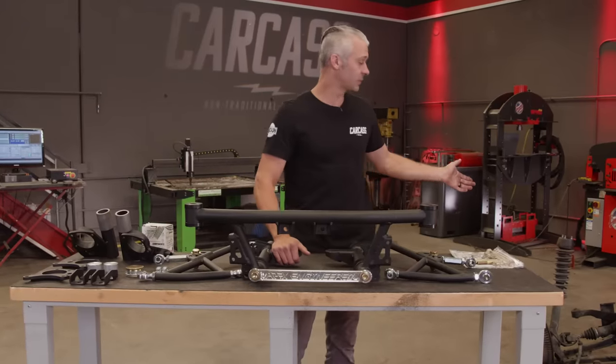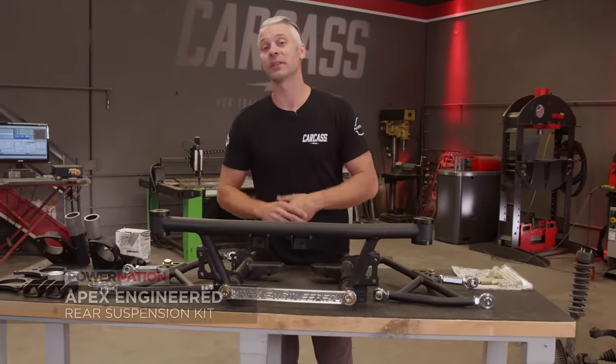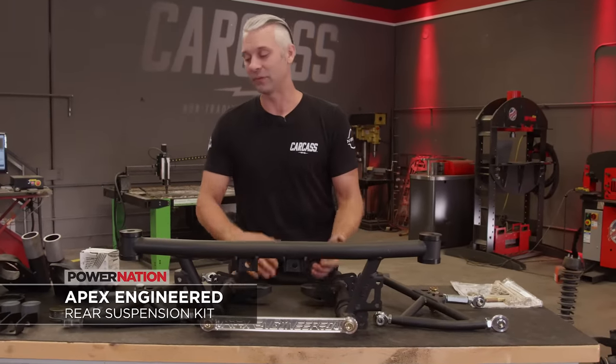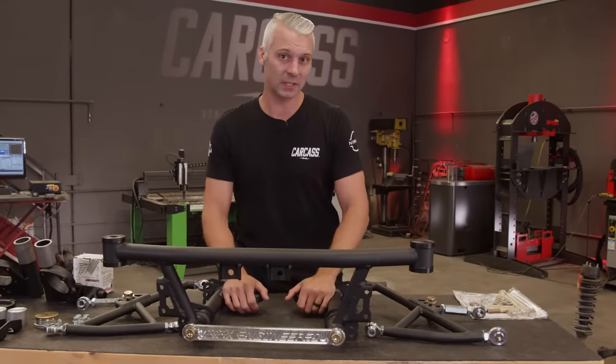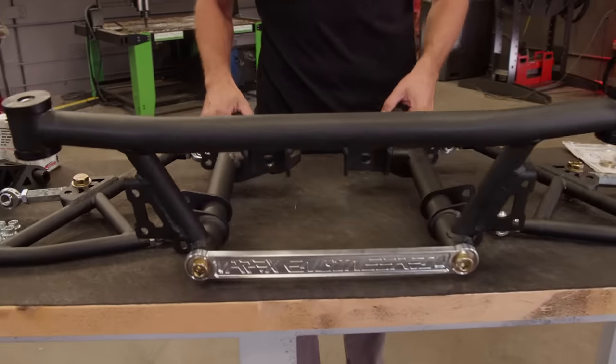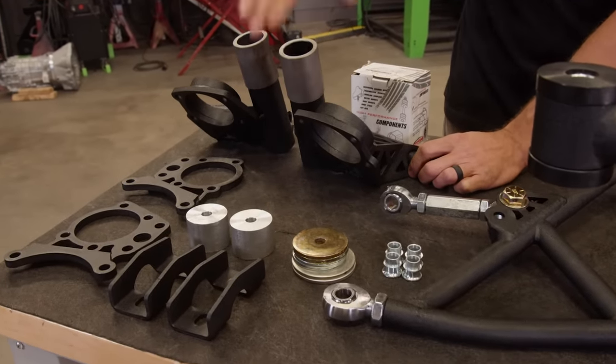Now our old rear suspension is big and bulky and very heavy, and Apex builds all of their stuff out of steel tubing, so it's very lightweight and it's very strong. We have their front and their rear suspension set up, but in the rear we've got their lower control arms, we've got their subframe here, and we even have the hubs so you can run a different set of coilovers.